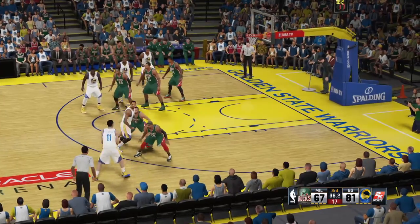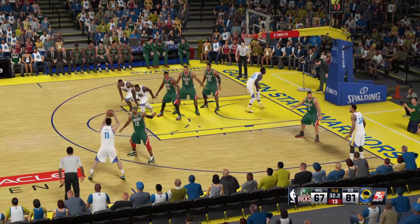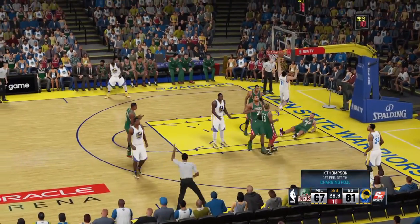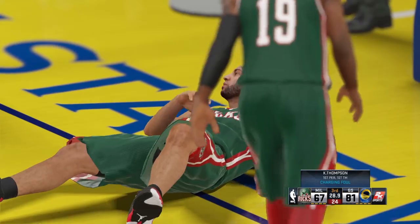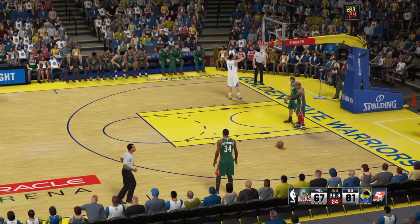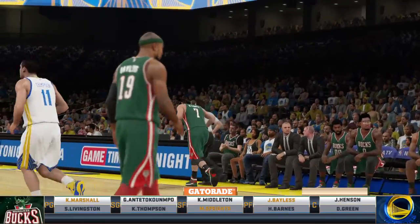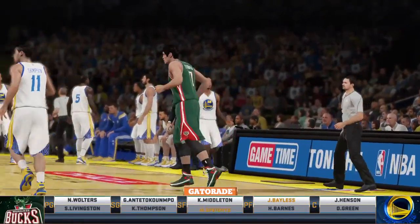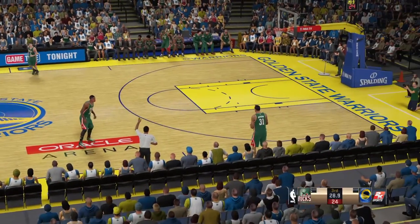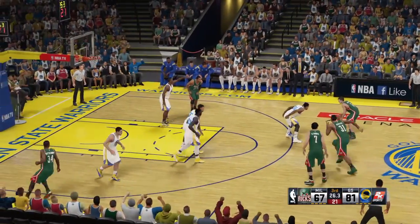Livingston dishes to Thompson. 32 seconds left to play here in the third. And there's the call on Klay Thompson. That's his first foul. What a great play to sacrifice his body and take the hit. Yeah, I thought that was excellent awareness and anticipation to beat him to the spot there. Brandon Rush, he's checked in for Golden State. Milwaukee also making some changes. Ilyasova comes in for Jared Bayless. And Nate Walters subbed in for Kendall Marshall.